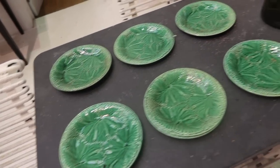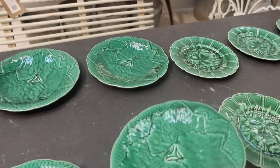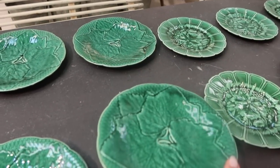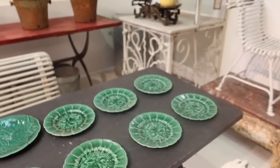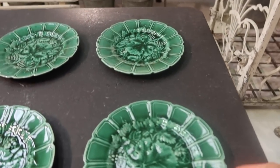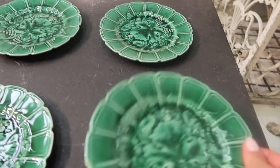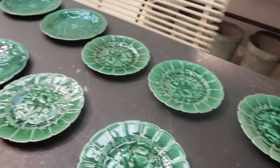My grandmother used to collect these little plates, and so whenever I see them, I do normally pick them up because she gave me her beautiful collection of plates. And aren't they cute? Absolutely stunning. Look at that leaf detail. I wonder where the little label is for these. It'd be interesting to know the history.